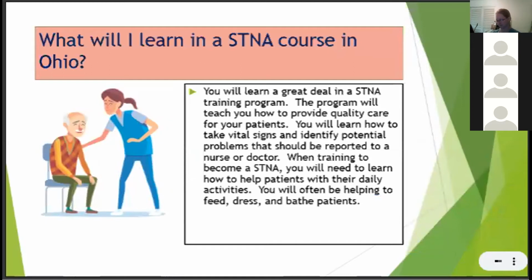As an STNA student, you learn a lot during your training program. We teach you how to provide quality care for your patients. You learn how to take vitals and identify potential problems that should be reported to a nurse or doctor. When training to become an STNA, you will learn how to help patients do their activities of daily living. Remember I talked about the hair combing and the teeth brushing. It may sound simple, but man, I'm telling you, a lot of these things are not easy to do.